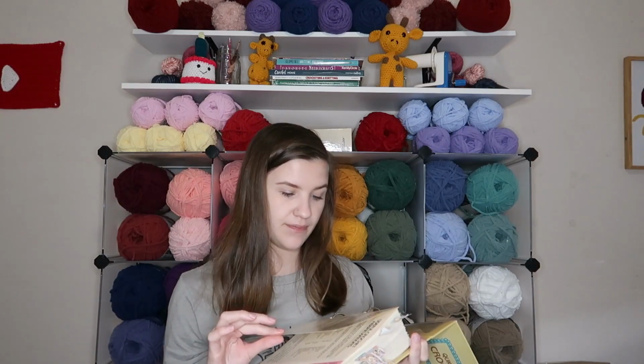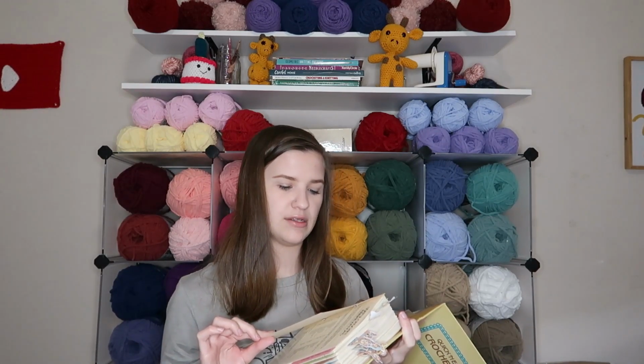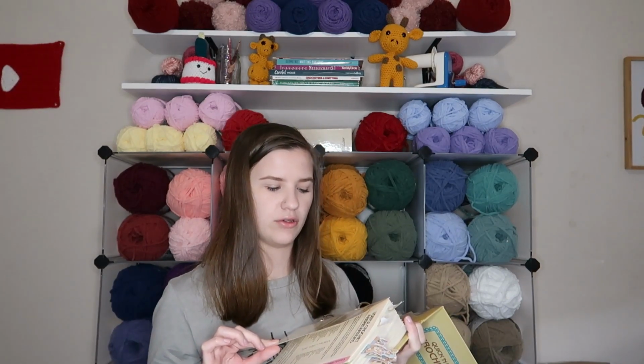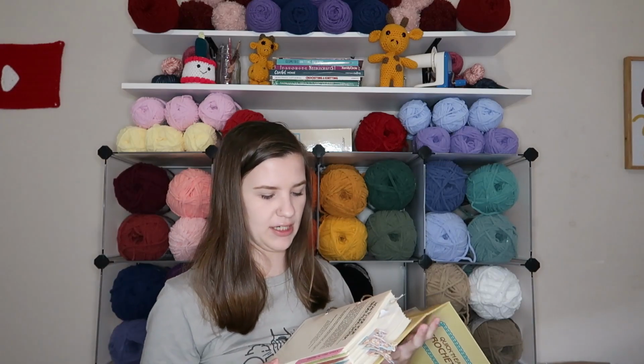But basically, all the patterns and instruction cards in each category will therefore be easy to keep together, and you'll know where to find a particular card when you want it. And then there's also a whole system of 1 dot on the pattern means easy enough for a beginner, 2 means some crochet experience needed, and 3 means for experienced crocheters.